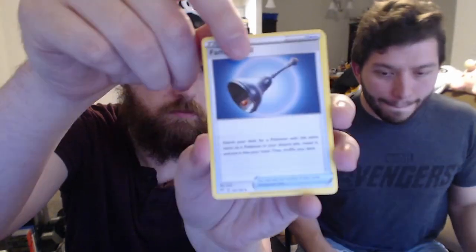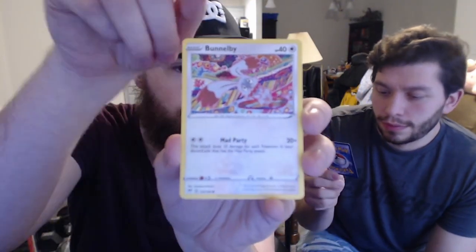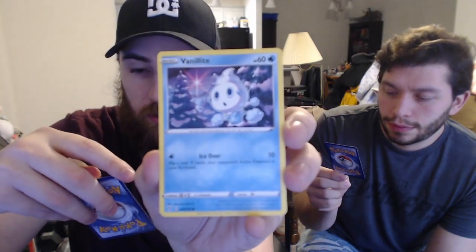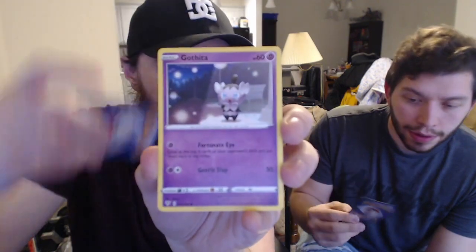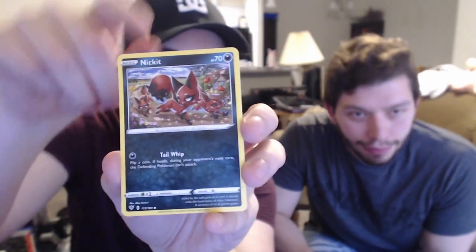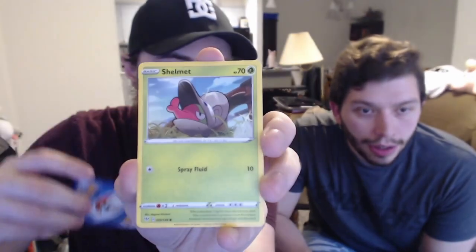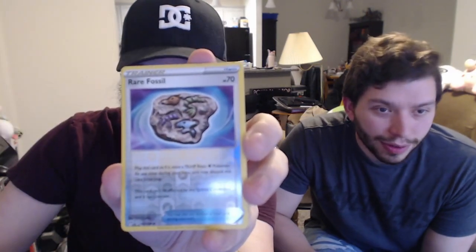Familiar Bell. Struggle Gloves. What's the struggle? Read it. Bunnelby. Really on track looking art. 30 more damage if they're weak to you. Vanillite. It's pretty cool. Gothita. Nickit. Nickit. I believe this is the reverse holo. Nope. No, next almost. Shelmet. Rare fossil. Cool. Praise Helix.